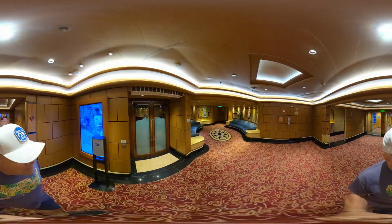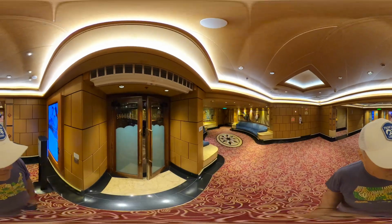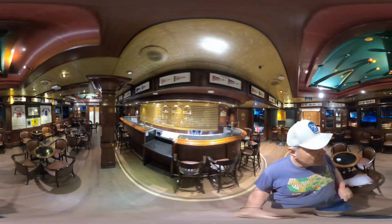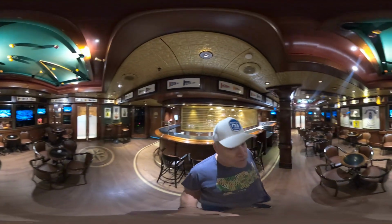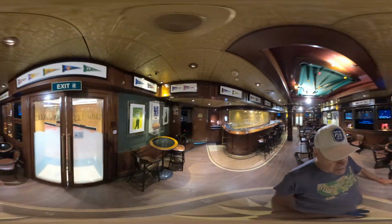First, here's another change. This is Snooker's Cigar Bar, Smoking Lounge, whatever. And it's not been changed into an arcade. It's still for cigarettes and cigars and whatever.